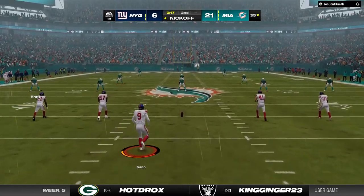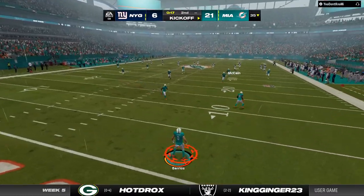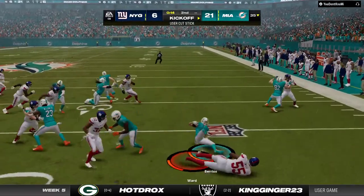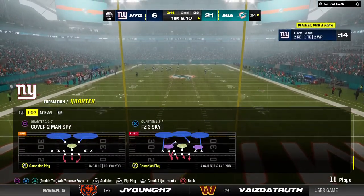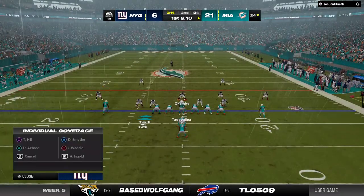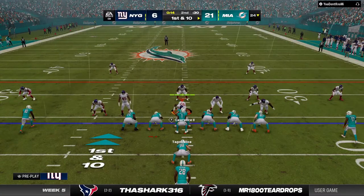So not much time to speak of remaining in this first half as the kick's away. And he won't quite make it to the 25. First down Miami as they get set to start the drive. And with a two-score lead already, they may just look to get this thing to the locker room.